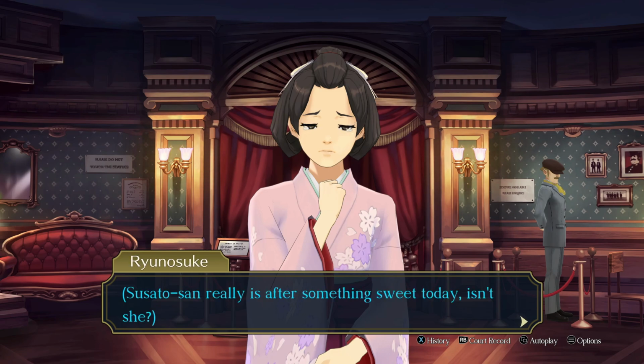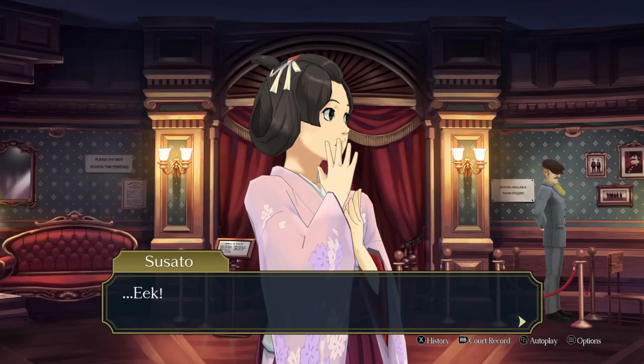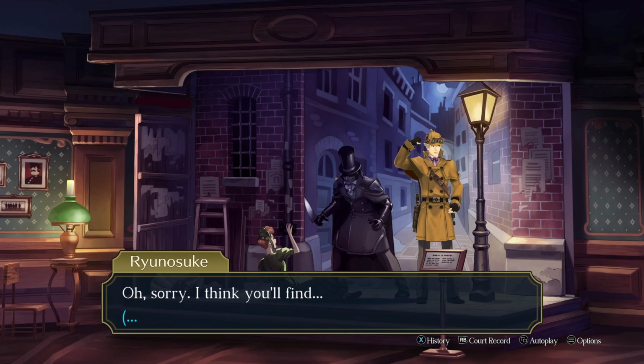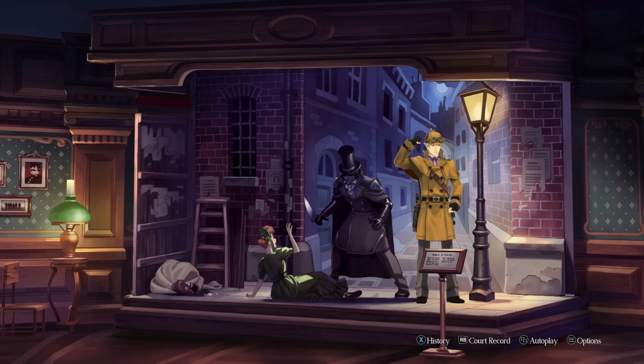Sato-san really is after something sweet today, isn't she? Eek! What's the matter? Look, Mr. Naruto, look at the waxwork. Quite sure it wasn't there before. Looks exactly like Mr. Sholmes, down to the very last detail. Aha! What is it? Oh, sorry. I think you'll find that's the temporary waxwork himself.